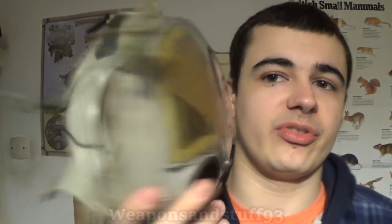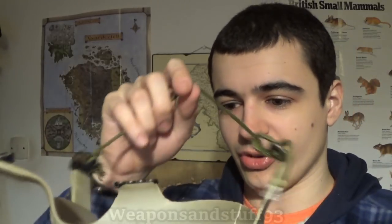This one's missing straps. I've got a bit of paracord on it so I can sort of put it on. There's some weird stuff actually developing now on the panoramic lens or the visor. I don't know what that is, but it doesn't look good. Let's get this off and have a little look at it.